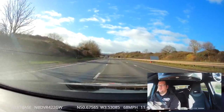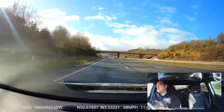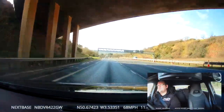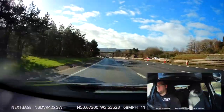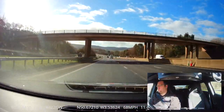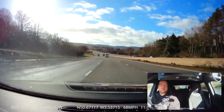Big enough gap here to move back over into the left lane. I'm considering the fact we've got a slip road coming up on the left, so I'm checking my mirrors, and again it's perfectly safe for me to move back into the middle lane if I need to. I can see some cars ahead braking, so that makes me think that maybe somebody is joining on the left lane there, and there is a car joining. Both cars have moved over to the middle lane, so I'm going to follow them in the fact that I might need to overtake them in a minute.